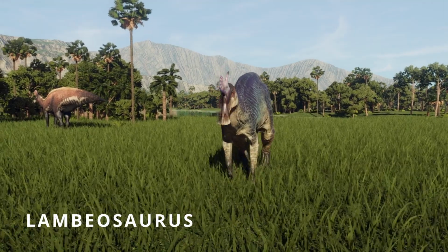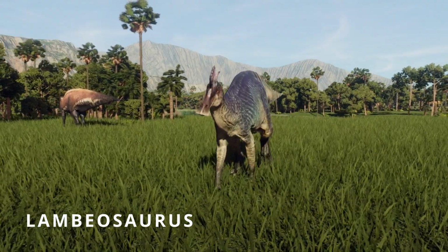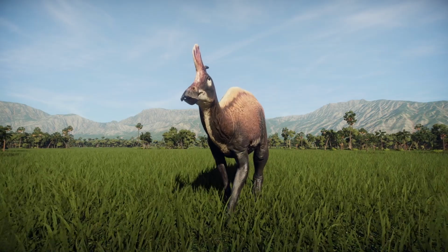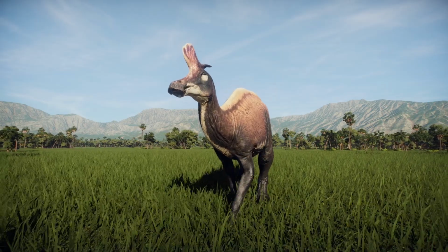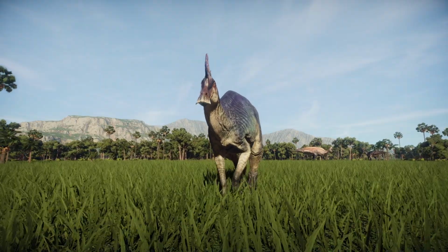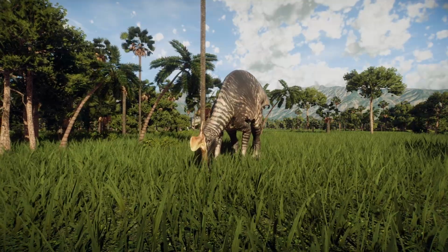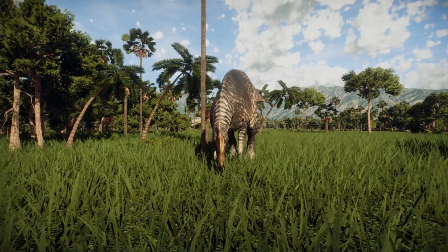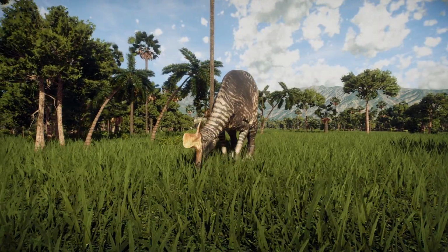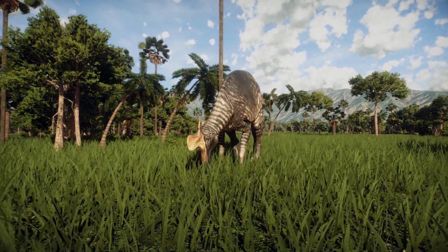LAMBEOSAURUS, a crested hadrosaur from the late Cretaceous. Hadrosaurs are commonly called duck-billed dinosaurs, after the toothless beak at the front of their mouths. But they aren't completely toothless. Behind the beak are dense concentrations of teeth that are continually replaced, sort of like a shark. If sharks were cows, that is.